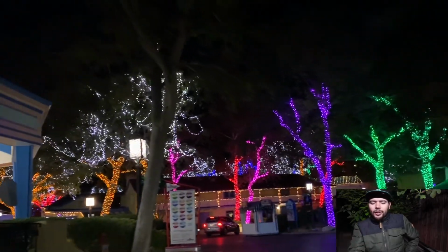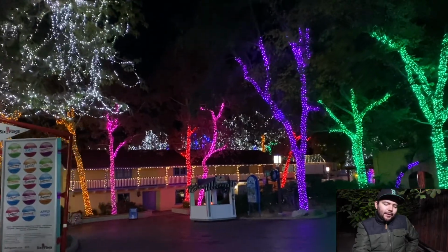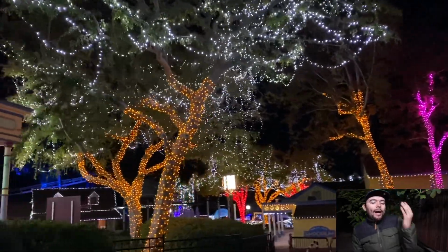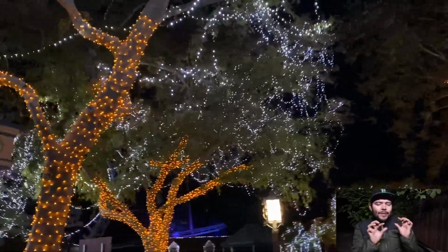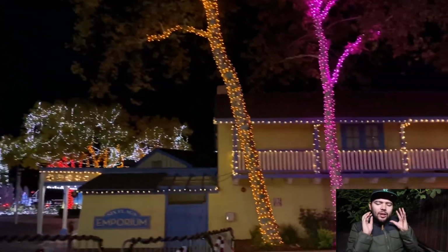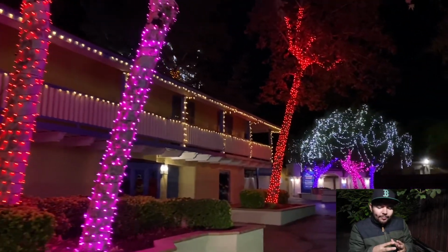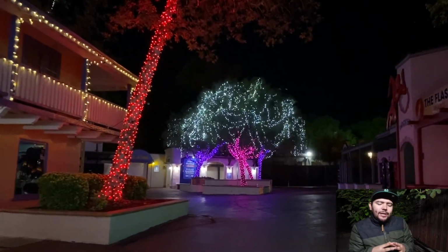Look at the green on the right hand side, the purple, the pink, the red, the orangey type of colors that they have here, and the white at the top looks so elegant. I really like those little light bulbs. They look like they're LEDs and they look really nice. But look at the trees. The color that is on the trees is just so awesome. It's like a neon color, like red, pink, purple. It's a nice combination that they did here.